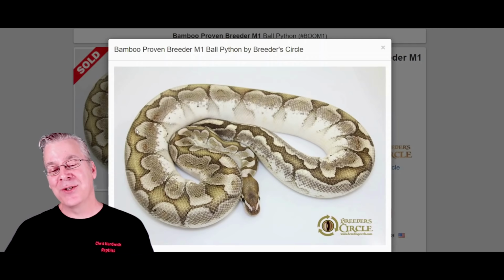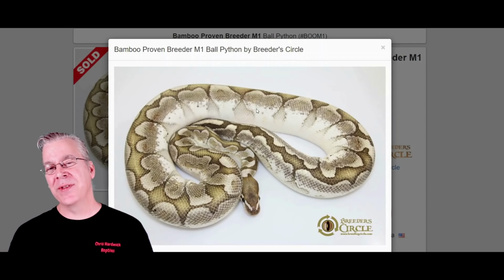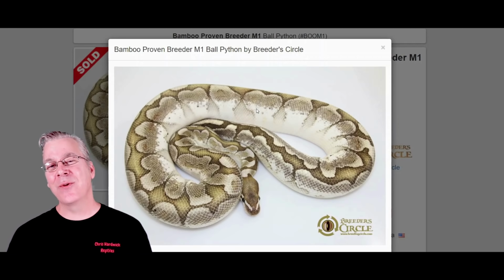And the bamboo is really similar to the spider in appearance. It looks almost like the spider web pattern of the spider, and even the white coming up the side looks like a spider. But the difference between the bamboo and the spider is if you breed two bamboos together, you'll get a super bamboo that is an all-white snake with blue eyes. It's actually in the blue-eyed leucistic complex.